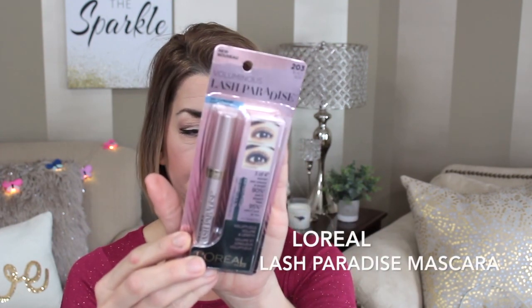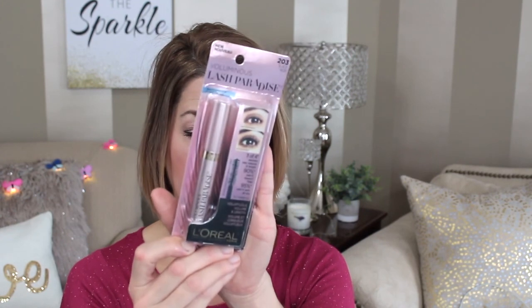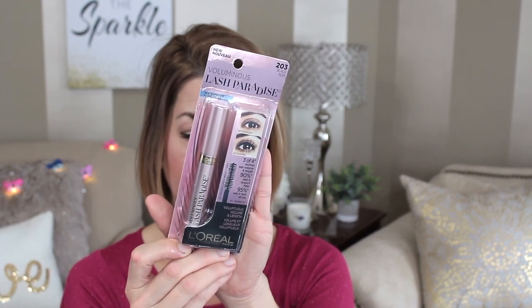Okay, down to two things from L'Oreal, the Voluminous Lash Paradise, and this seems to be a favorite, and I can't wait to try it. It's new from L'Oreal. I picked it up in black, and they say it's kind of a dupe for Too Faced Better Than Sex mascara, and a lot of ladies are loving it. So Heidi Ho gets to try it this week and give you my review next week.